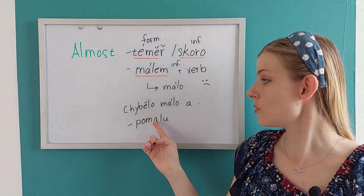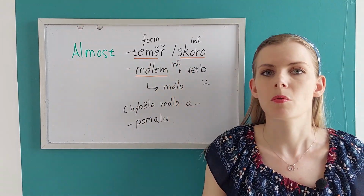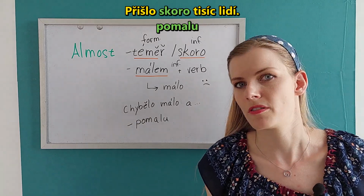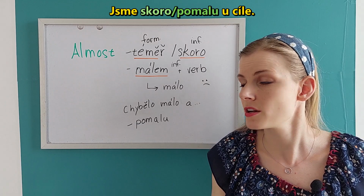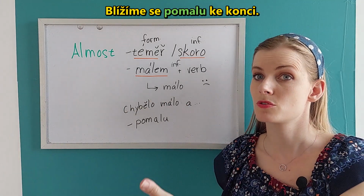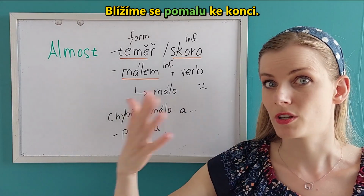We could use pomalu to replace some of the sentences I gave you here. Přišlo pomalu 1000 lidí. Something like the number of people who came was about to get to 1000. Jsme pomalu u cíle, we are almost there, we're nearly there. Or blížíme se pomalu ke konci, we're getting slowly close to the end, we're almost at the end. Blížíme se pomalu ke konci.